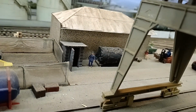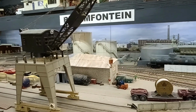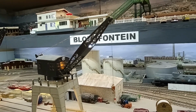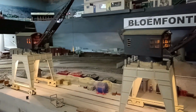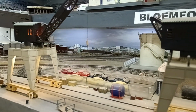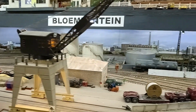And on the other side of the building, two shady characters, looks like they are busy conducting some sort of drug deal, while the security officer is blissfully unaware of what's happening around. The dockside cranes, and of course they are lighted for evening and night operation. Light in the boom and in the cabin and underneath, so that it can be seen what is loaded and unloaded.